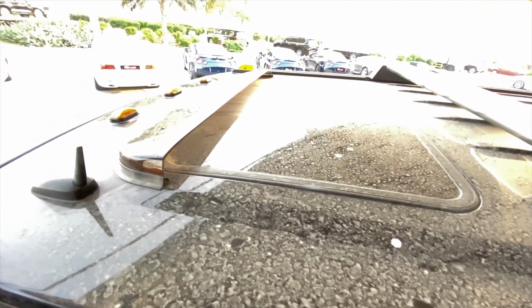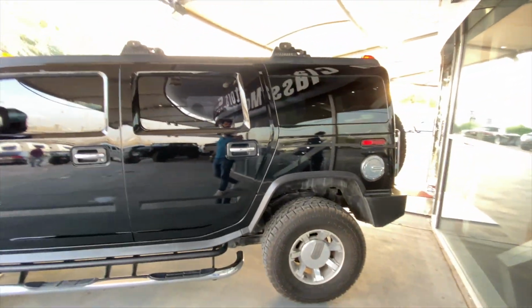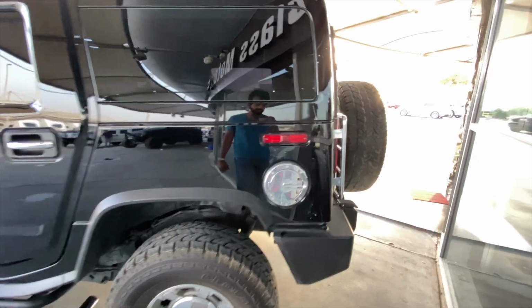Let me climb up and show you the roof of the vehicle. So you've got a sunroof on offer and a lot of dirt, a small antenna, a lot of lights, and you have a roof rail as well. So you can actually keep stuff there too. Chrome plated fuel cap, and the paint is so shiny. This black paint is so shiny that you can see my reflection as well.